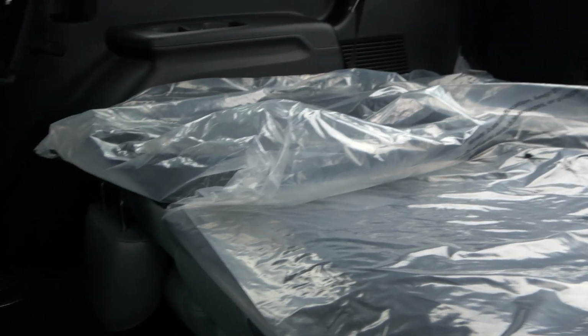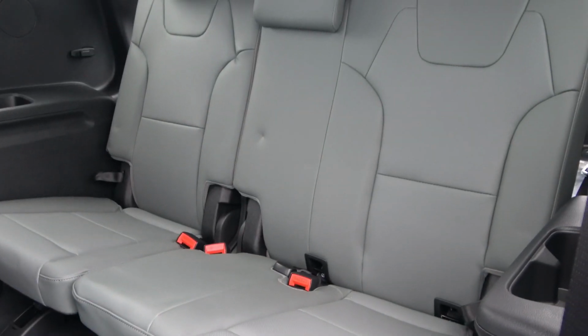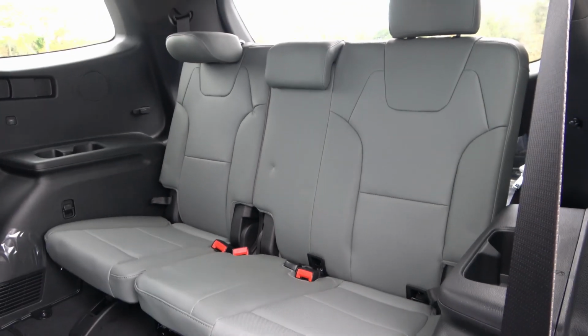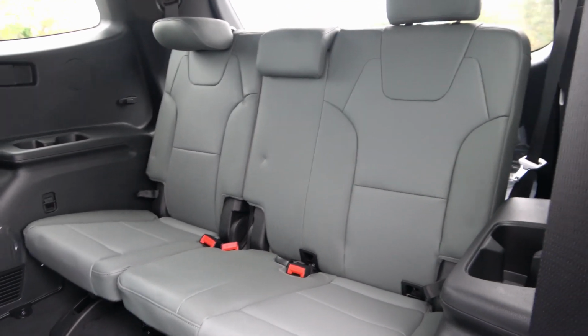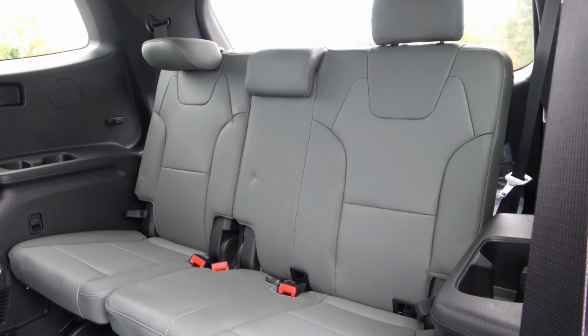Now we have it folded, and let's unfold the third row seat. Well, this is what you'll get with the third row seat unfolded. You're going to have technically room for 2 people. It does have 3 seat belts, but the third person would probably be very uncomfortable.